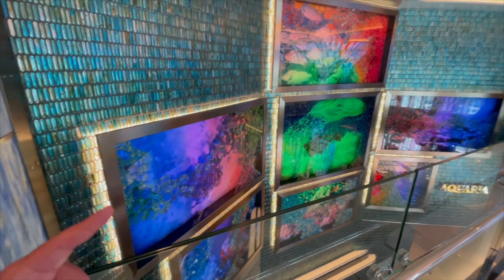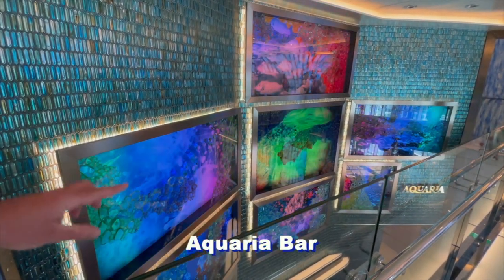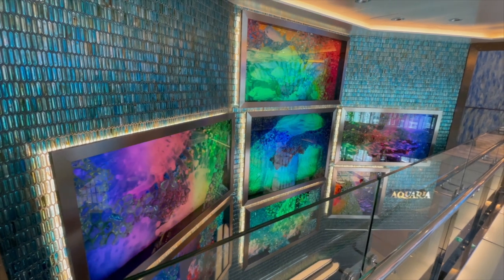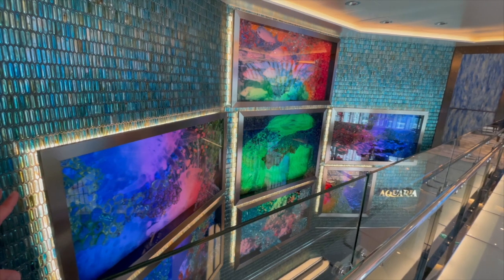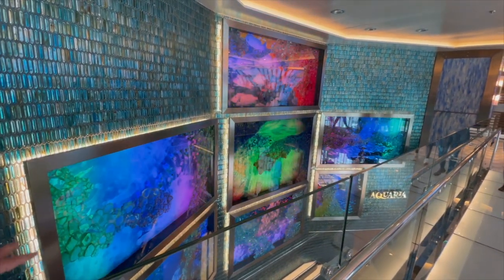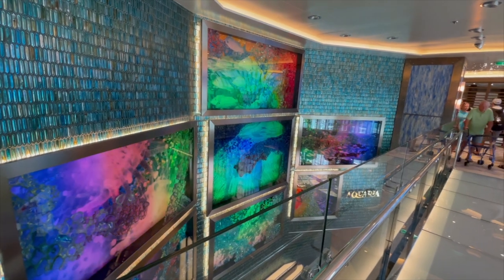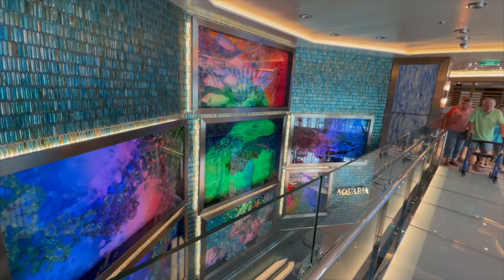This bar is called Aquaria, and these murals came off of the Carnival Victory. Right? Oh, wow. So these were done by the artist Luciano Vistosi. Oh, yes, okay. And on the Victory, the theme of the ship architecturally was the ocean. So we had the promenade, and these were lined along the main promenade on Deck 5. When the ship was converted from Victory to Carnival Radiance, we removed these and also backlit them with these programmable LEDs.